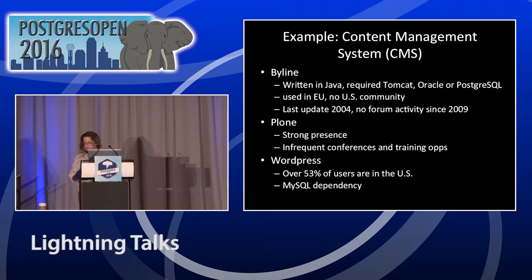So you have an open source system being used by a state agency, but there's no way to continue the growth and developers in that. And then WordPress, worldwide, is a really amazing community. We have a strong community here in Texas. Over 53% of users are in the US. But as was mentioned today, its MySQL dependency keeps it away from our world right now.